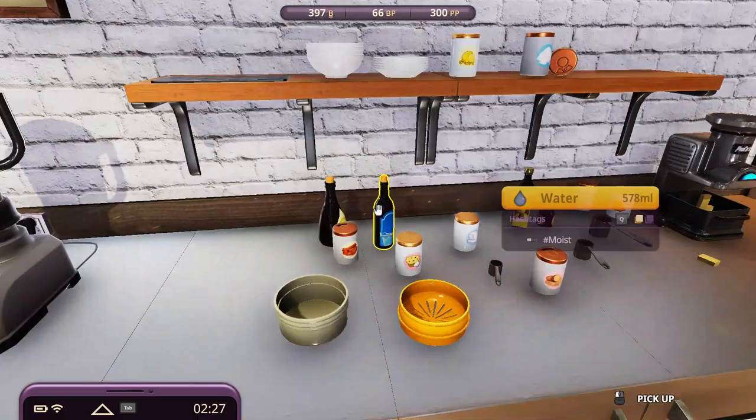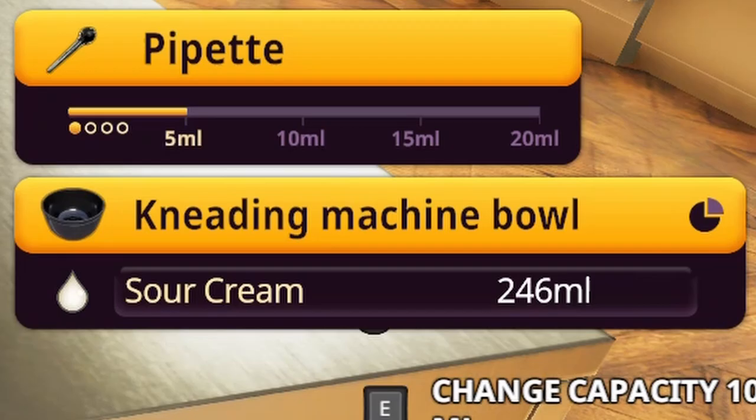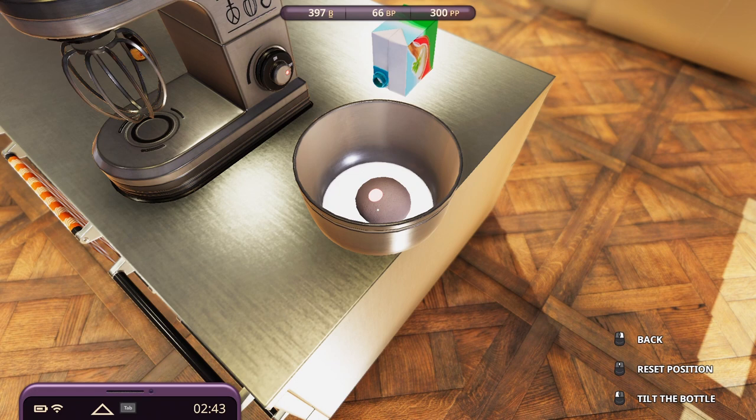Where's that pipette? Ah! Okay, knocked it to 246. Now I just need to add back 4 milliliters. Since I can't do that with the pipette, I'll have to get a new box. So where'd my sour cream go? Is the fridge cursed too? Oh, never mind. Got it. Moment of truth. Only pour 4. Only pour 4.